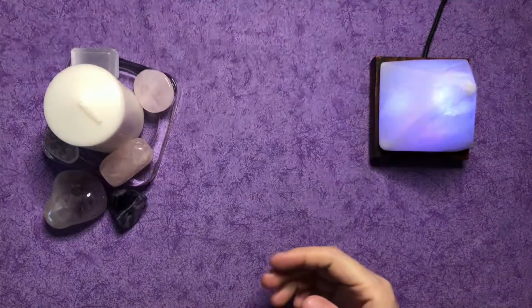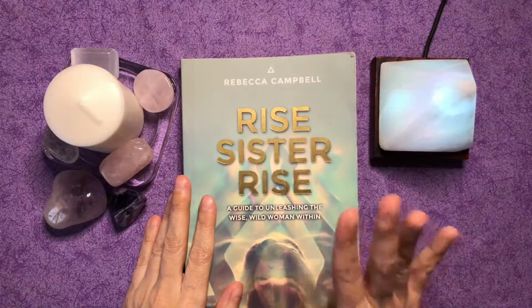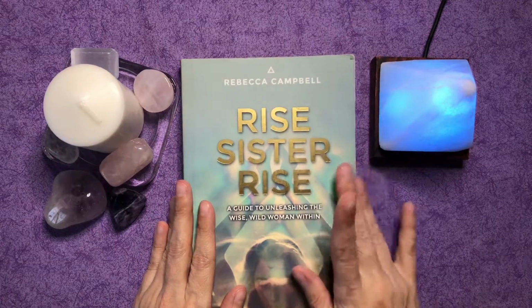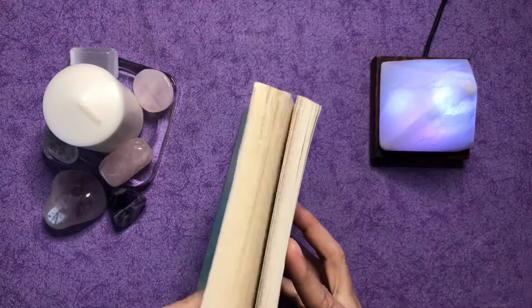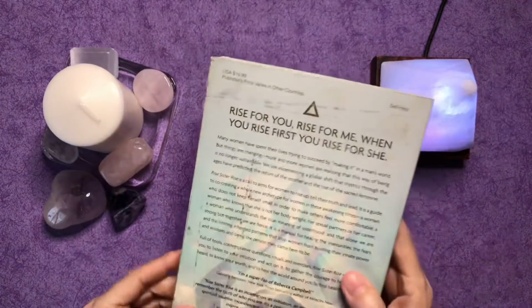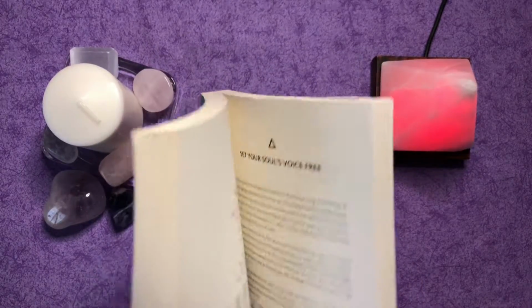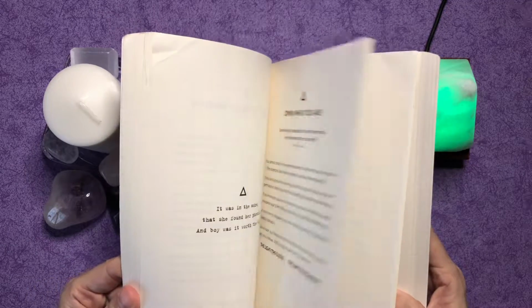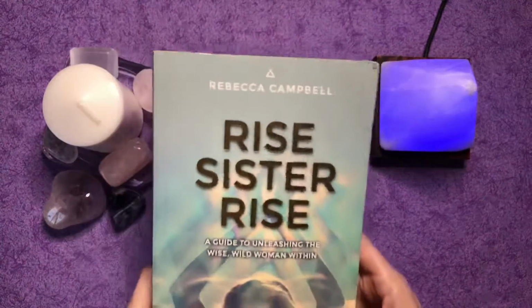And the other thing that I found also was a copy of Rebecca Campbell's Rise, Sister Rise, A Guide to Unleashing the Wise Wild Woman Within. So I'm very, very excited about unleashing the wise wild woman within. This one's been well loved, but that doesn't matter. I can read it. I can't abide writing in books. I won't buy it if it has writing in books. So I want the content in here.